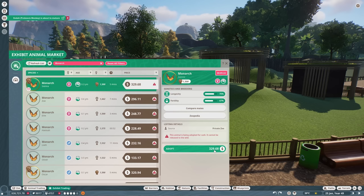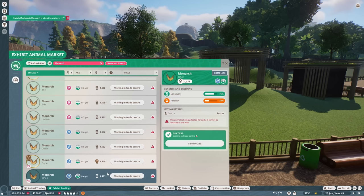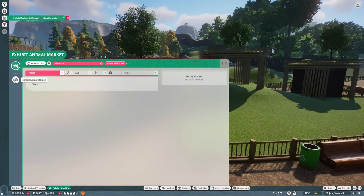So this is from a private zoo. This is a rescue. Breeding program. A pet. Who has one single pet butterfly? Another rescue. Breeding program. A rescue. Are there any more? No, that's everything. Okay, so we've got enough though. We can have four in each.